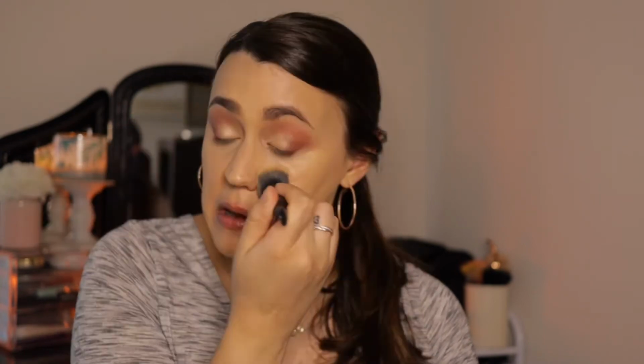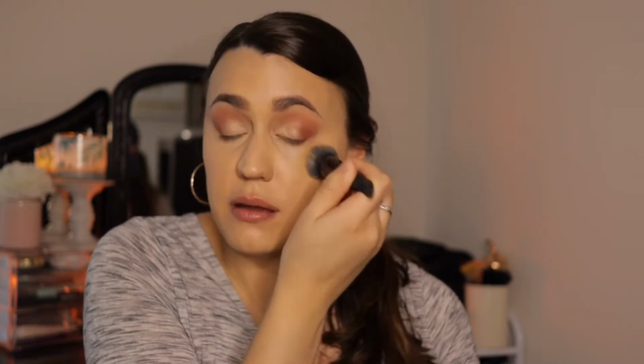So I'm just blending all that concealer in, and this is where it cleans up the line. It really cleans it up with the concealer, and it makes it look more lifted. And I love that I don't have to use as much concealer because the corrector really corrected that area for me, so I only need, you know, that one layer of concealer.